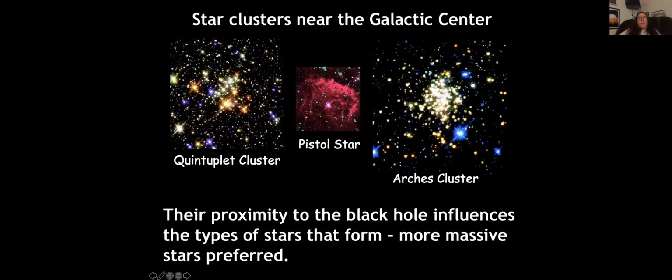And then we also have been studying some of the clusters around the galactic center, the Quintuplet cluster. There's a very famous star in the area called the Pistol Star. I think it looks like a crawfish. I do not know why they called it the Pistol Star. It was kind of dumb.